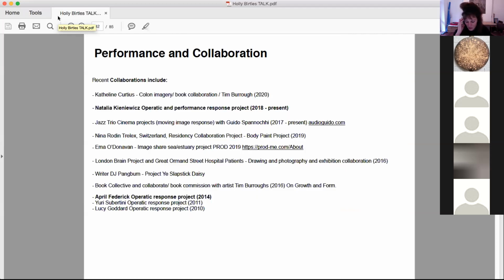So it's really important to mention performance and collaboration. As I said, I've been working with lots of writers and artists and musicians for many years, and what does reoccur is this operatic connection. And a lot of the time I really enjoy how it's read in terms of photography, because you never really quite know whether the person is shouting, screaming in pain or happy, and I really like that ambiguity. I like the kind of the performance.